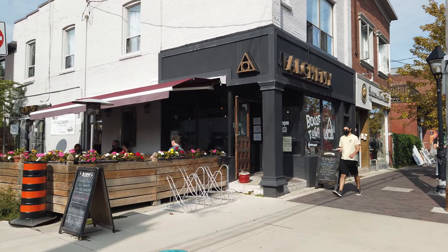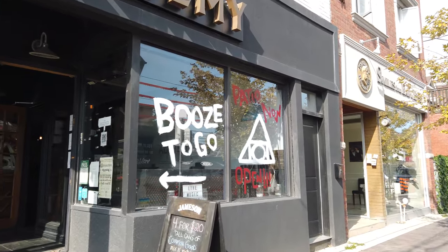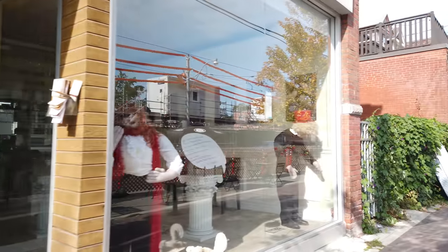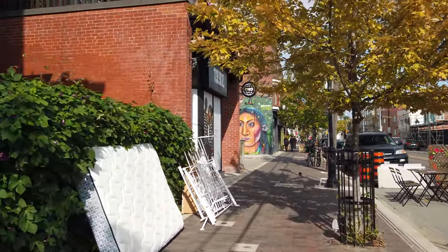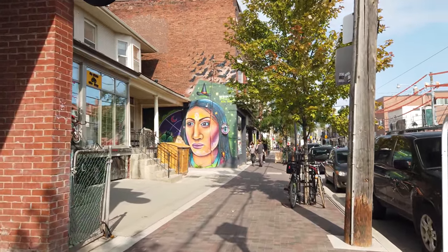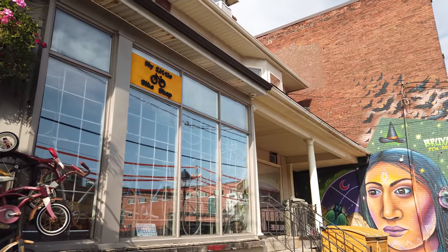And I have been to this place before, Alchemy. It's a good craft drinking spot. I think they also, yep, they do. They have live music on weekends. Although I think that's been suspended for now. My Little Bike Shop.